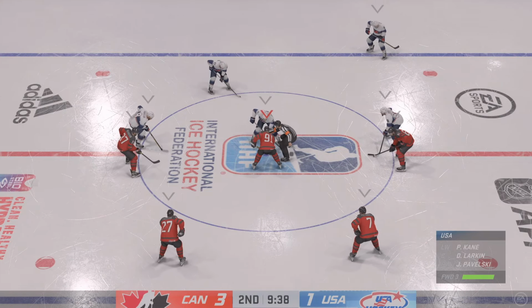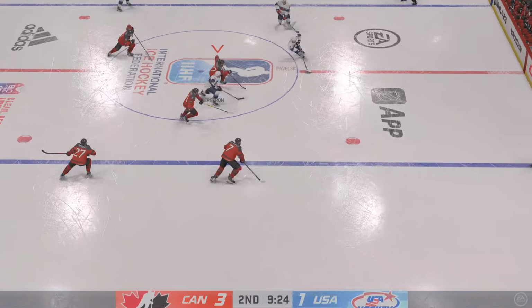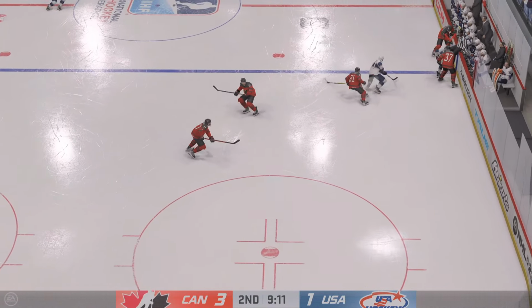Team USA still trailing in this one, but it's a little bit closer now. A little bit better, and now maybe you can find some energy because there's lots of room to claw back into this game.